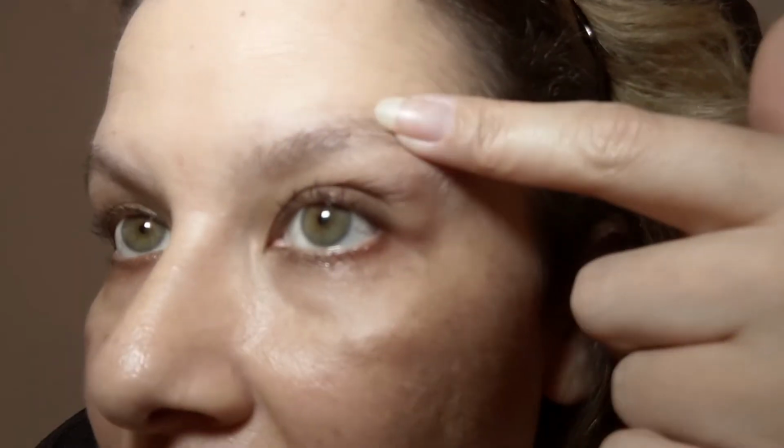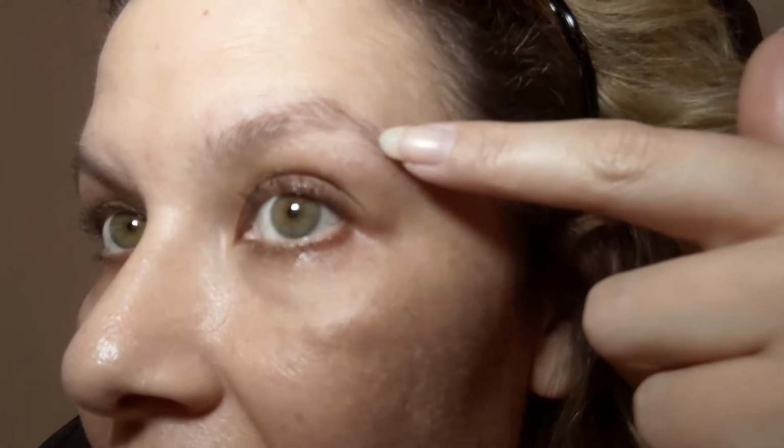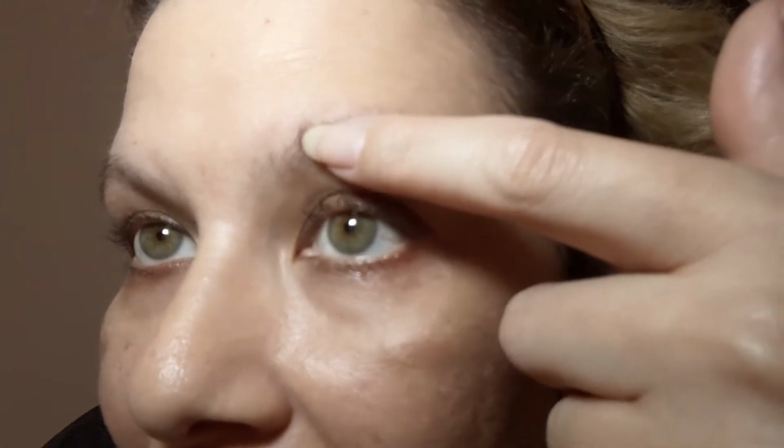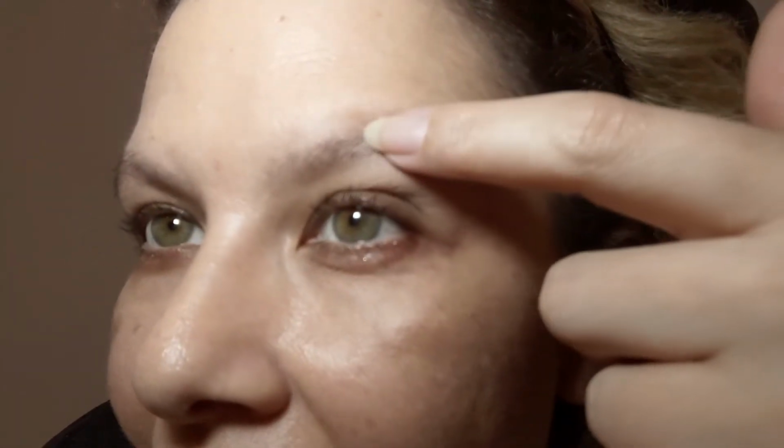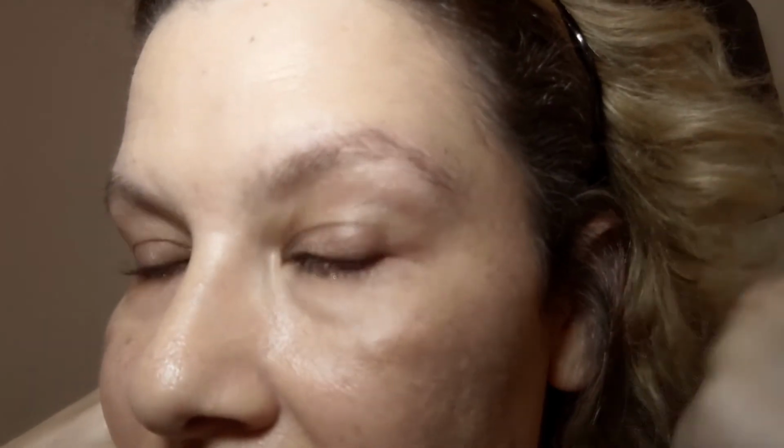What I have noticed with this serum, I don't think it has given me more eyebrow hair. What I have noticed though is that the hairs are a lot longer than they used to be, which then gives an effect of it being quite a fuller brow. So they are definitely longer, not necessarily more hair, if that makes sense at all.